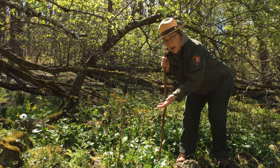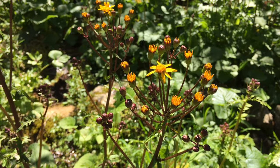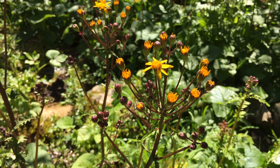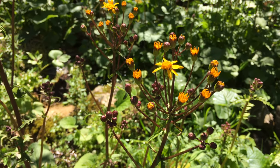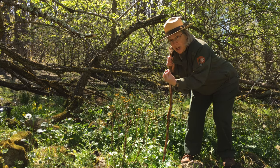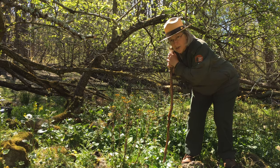What you might notice about the ragwort is that the flower buds are not yellow. They're a deep maroon. And so people often ask us, you know, what are those flowers going to be, those red flowers? But they're not going to be red. They're just red when they're in the bud stage. And then those buds will open up and you'll have these beautiful yellow golden ragwort flowers.